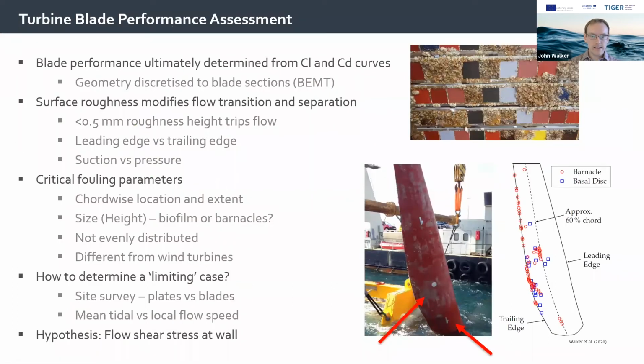Okay, so looking at the blade performance, ultimately derived from lift and drag curves, and that combined across the blade gives you your driving torque, hence your power output. And what the surface roughness does, whether that comes from erosion or in this case fouling, it modifies the way the flow behaves, so its transition, where it goes into a turbulent flow, and also how the flow separates. And those in turn have quite dramatic impacts on both your lift and drag, which we'll see in a minute. Even with roughness of the order of tenths of a millimetre up to about half a millimetre, you will trip your flow. And that's roughly the scale of your biofilm. That's enough to have an effect.